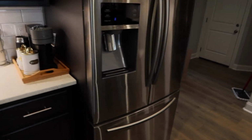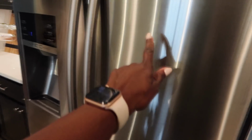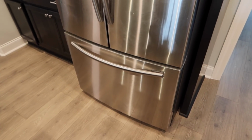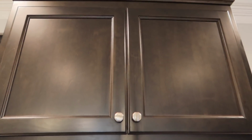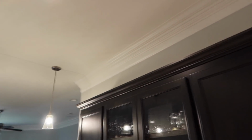Next, we're gonna go to our fridge, and this fridge came from our old house, and it has a few little dings in there from moving or whatever, but it still serves its purpose. We don't think we need a brand new fridge just because of a little bit of ding, right? And then up here we have more cabinet space, and the cabinets are really, really high because we have a really high ceiling, as you guys can see. And I'm gonna get into the light fixtures next.